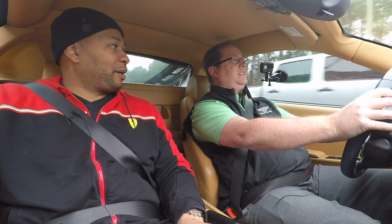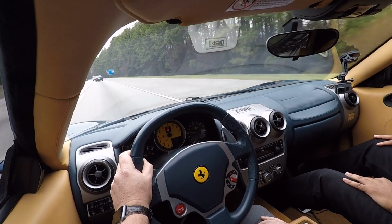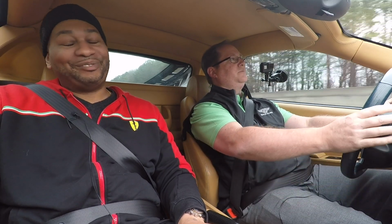And the ride is remarkably smooth. It is. You can do a lot of miles like this. Yeah. Jeez. I'm fascinated by how smooth this car was. I was not expecting that at all. Oh, man. What an amazing machine. What an amazing machine. I'm at a loss for words right now.